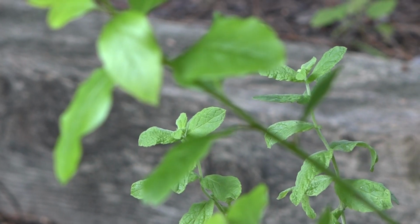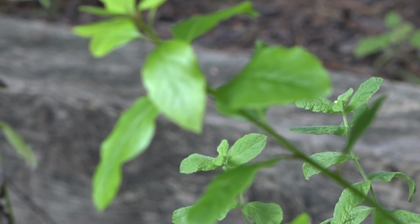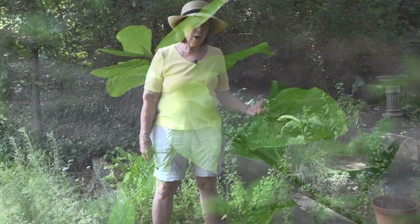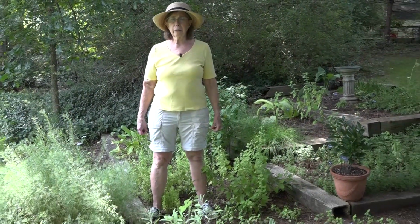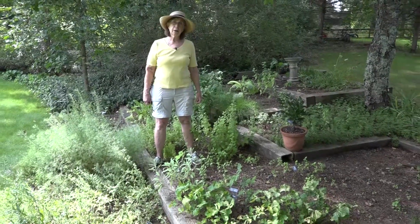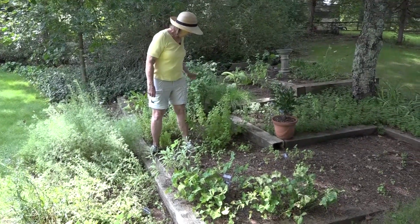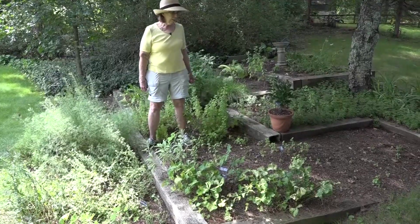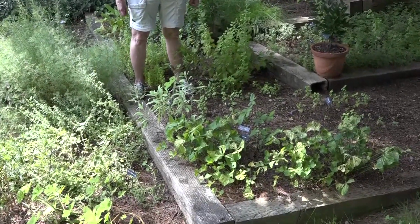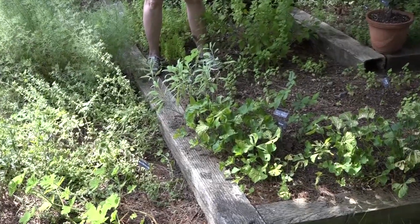Usually by now my herb garden is looking really, really sad because I don't usually get too much water on it. Our watering bans, when it's been really dry, have prevented me from doing as much watering as the herb garden really needs. But this year things are doing pretty well because we've had sufficient rain almost every week. We've gotten at least an inch every week since about the end of June.